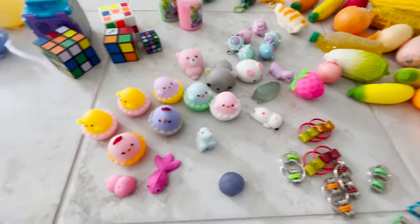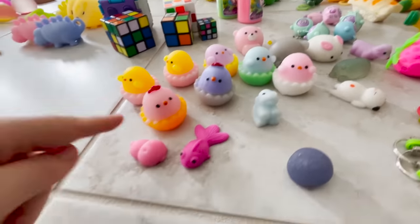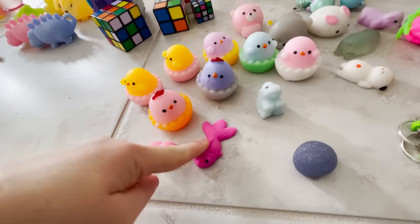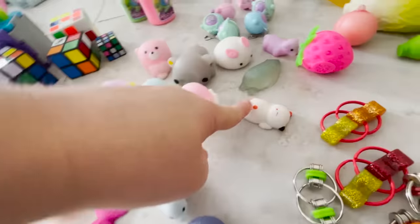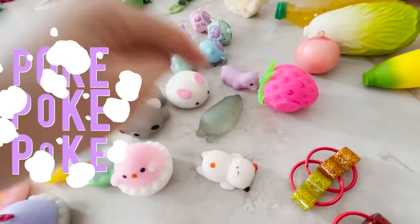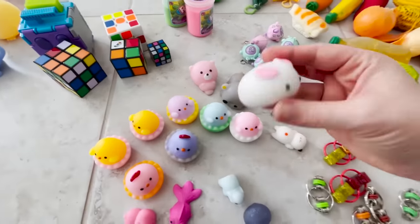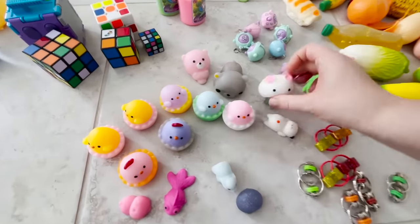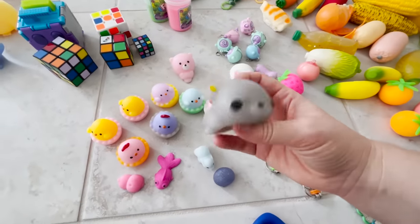Okay, but the rest of them. So I have a lot of these really cute chicks, which I love. And then just, mochis are so fun. They just have such a variety. They're so squishy. I mean, there's just something about like poking their belly. Bonk, bonk, bonk. So those are my mochis. I do love jumbo mochis. Jumbo ones just have such a fun appeal to me. Look how big this one is. He's huge.